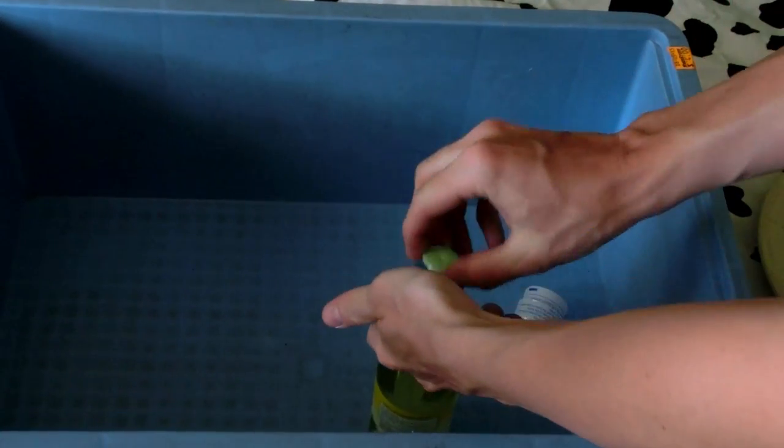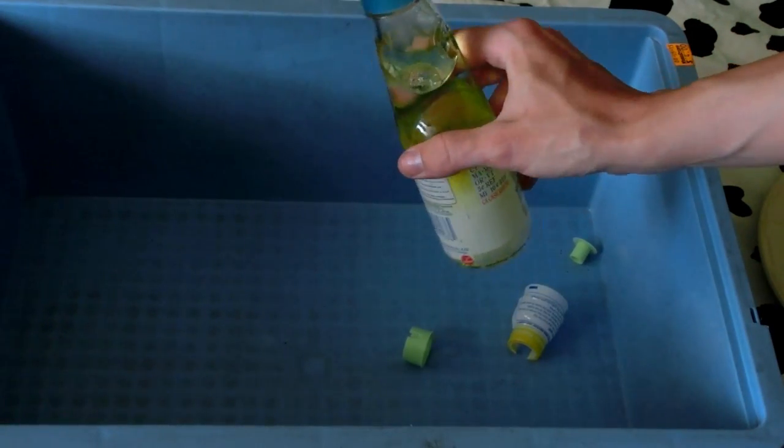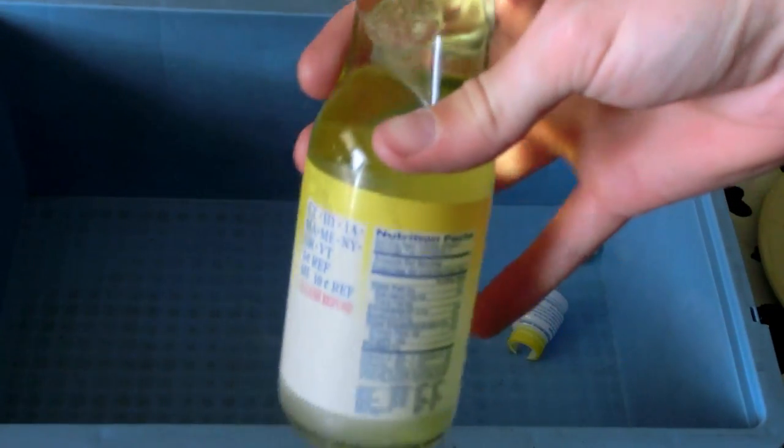Oh. That is so cool. Oh, and it's still carbonated, too. I love that. It tastes very pineapple-y.